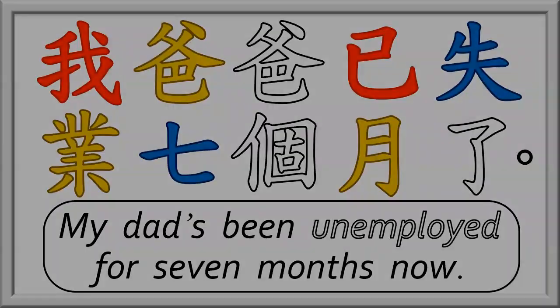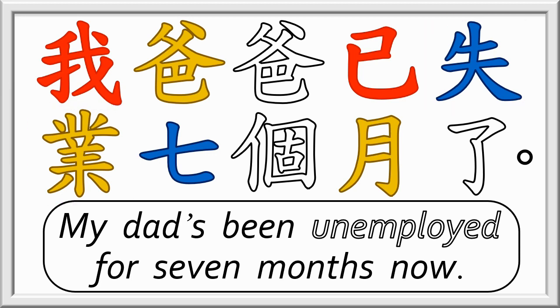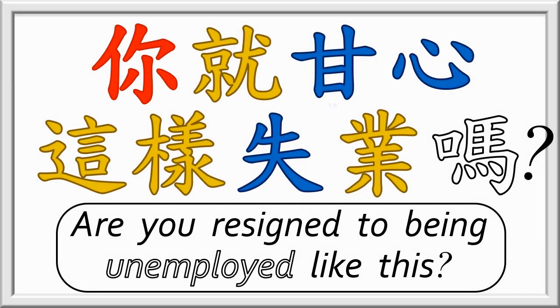If all does not go well, a person may find him or herself unemployed. 失业 literally, to lose one's job. 我爸爸已失业7个月了。My dad's been unemployed for 7 months now. 你就甘心这样失业吗？Are you resigned to being unemployed like this?